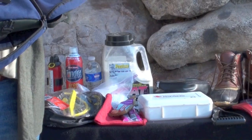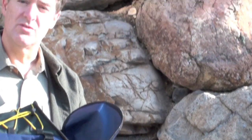Don't leave your car without some type of protection to your own body.